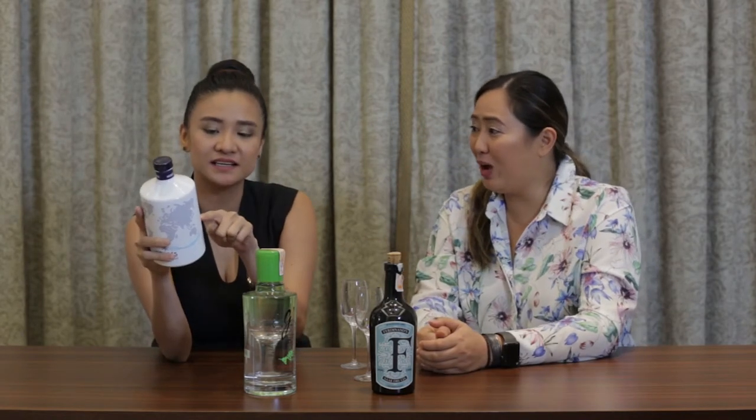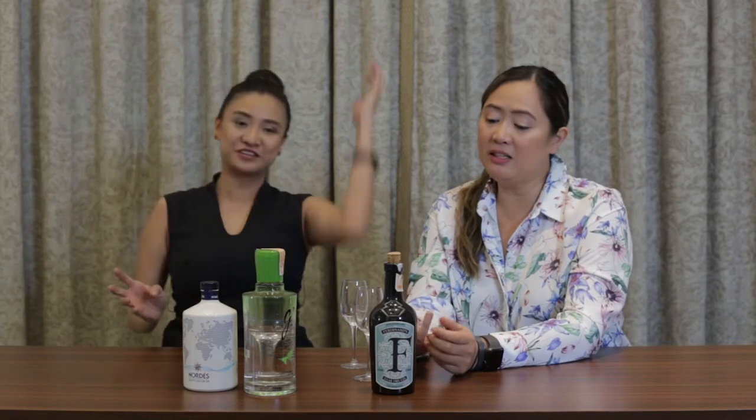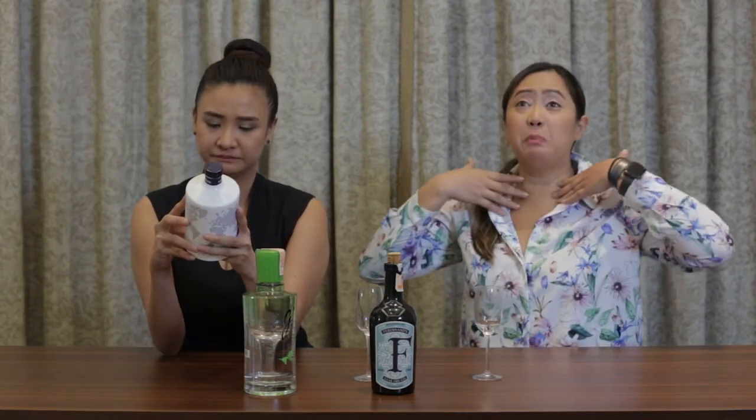What? It exits through your eyes? Oh, no, it means the fresh northerly wind. That's why it kind of tastes like this. It smells and tastes like this. Oh, that's interesting. I still feel like my throat is kind of expanding. This is my favorite tonight. Really?